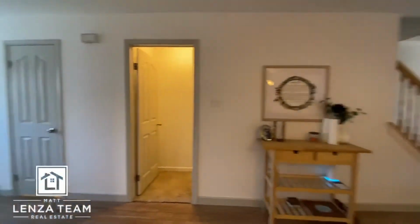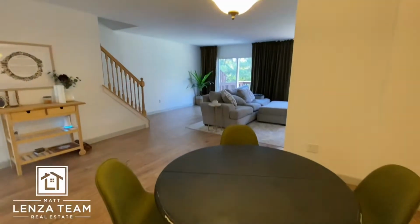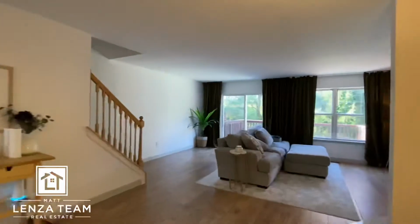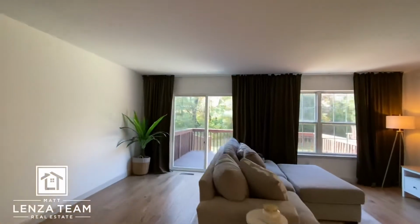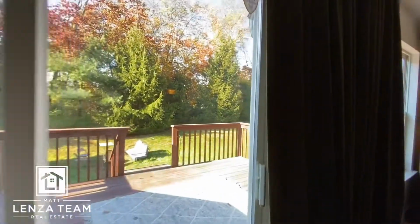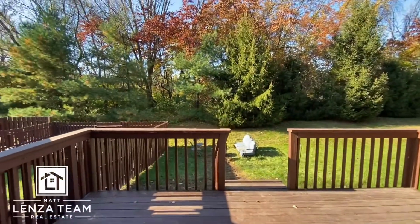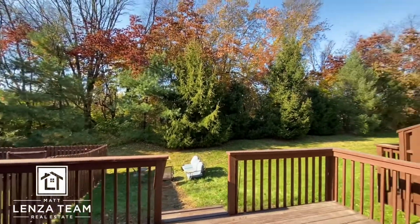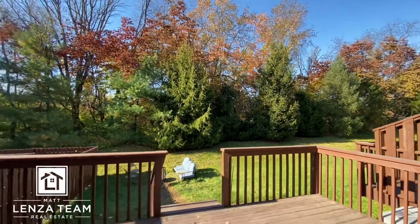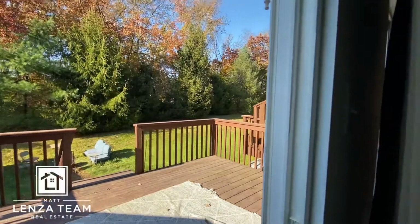I'll just spin you around so you see every nook and cranny. Right here is another area that could be a dining area. And it's just open to your imagination, however you want to have it set up. But as it is, or as it stands now, it works. So here's the deck. You can see backyard there. Wawa is not far at all, and we have that trail. And we'll get outside too and show you some of the specs on the AC.